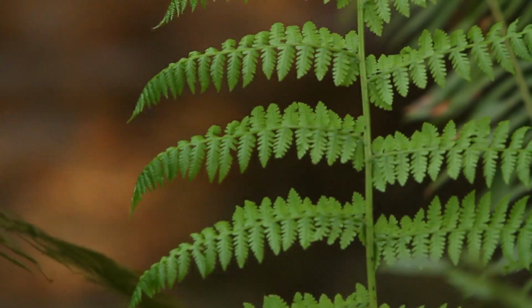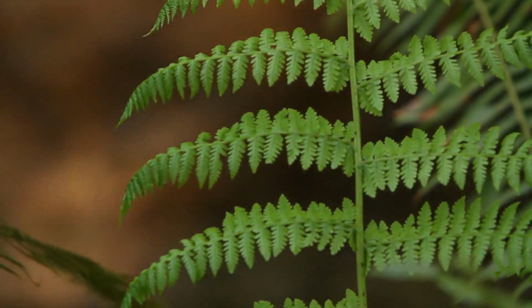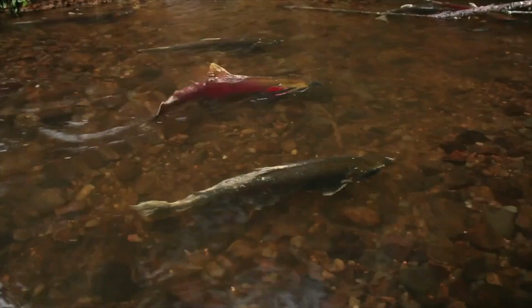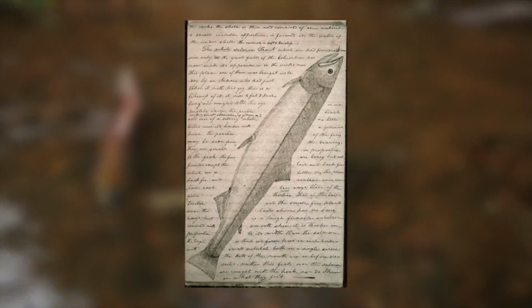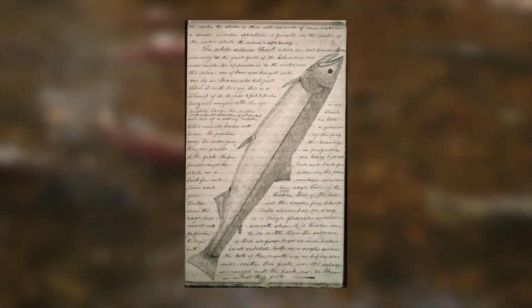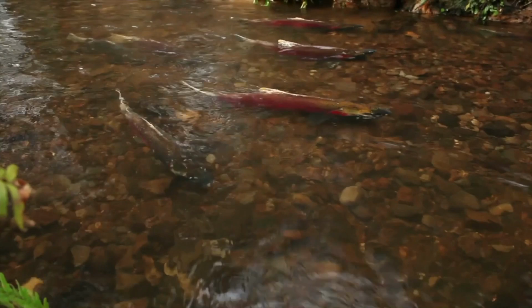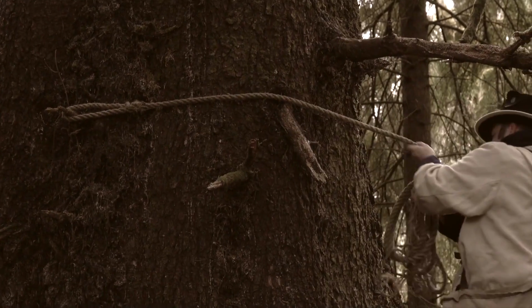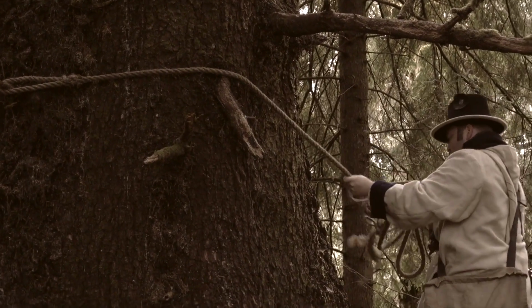Man wearing period clothing examining a fern frond near a candle over a journal. These original observations from 1806 provide a snapshot of what the flora and fauna were like over 200 years ago. River with swimming fish. Journal entry with a similar fish drawn across the center of the page. Modern scientists find this information invaluable for understanding how the landscape has changed.